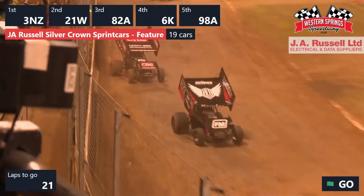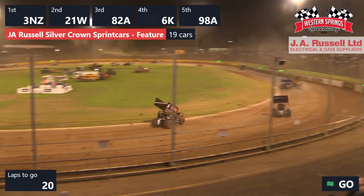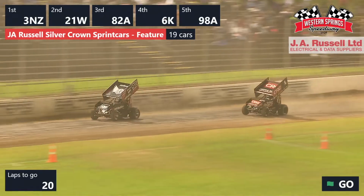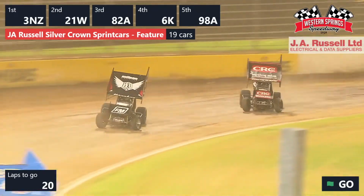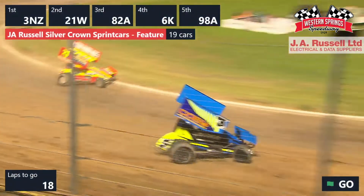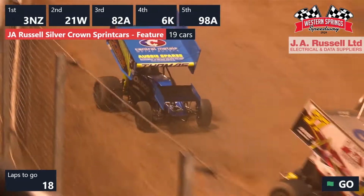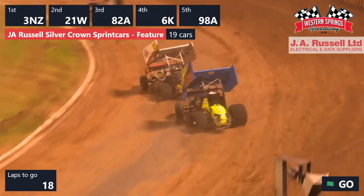But it looks like Daniel Thomas has got this thing handled. It's really good to be out front until you get to traffic. So we'll see what happens with Stephen Taylor. It's always good to be in second and just go where Daniel Thomas doesn't in traffic. But here's our leader, 18 laps to go. But look, here is Stephen Taylor. He was a little bit rusty at the start of the night, but he's found his way to the top.